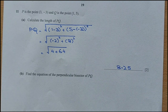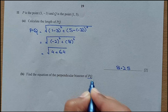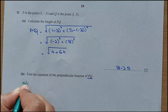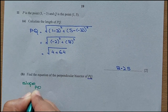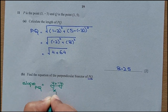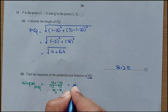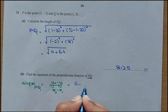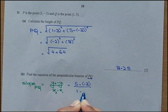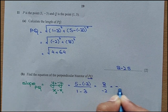Now for part B, find the equation of the perpendicular bisector of PQ. Perpendicular bisector of PQ, it means first we need to find the slope of PQ. Slope of PQ, its formula is y2 minus y1 over x2 minus x1. So just substitute the values here. So 5 minus minus 3 over 1 minus 3. So 5 plus 3 is 8 over minus 2. So that is equal to minus 4.